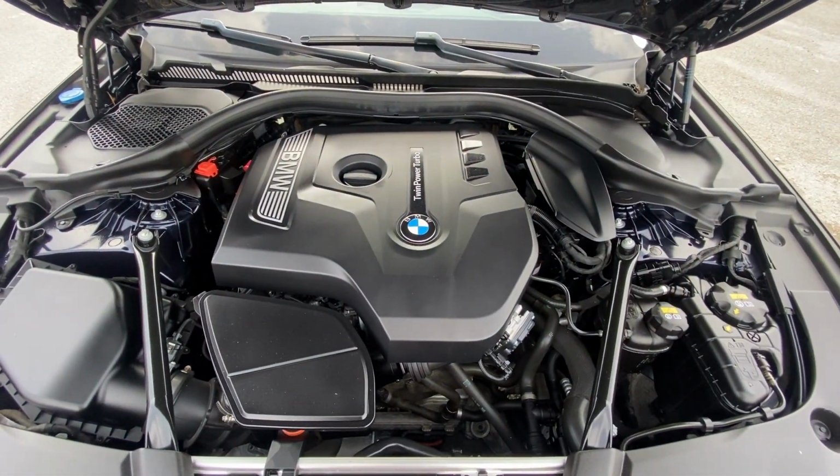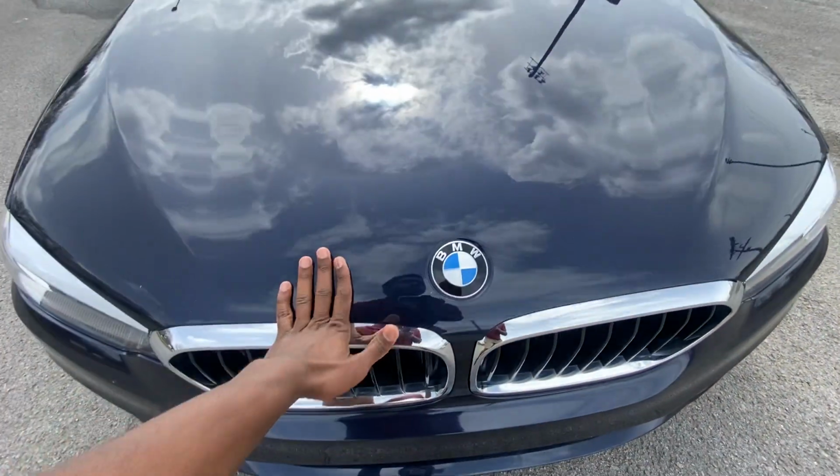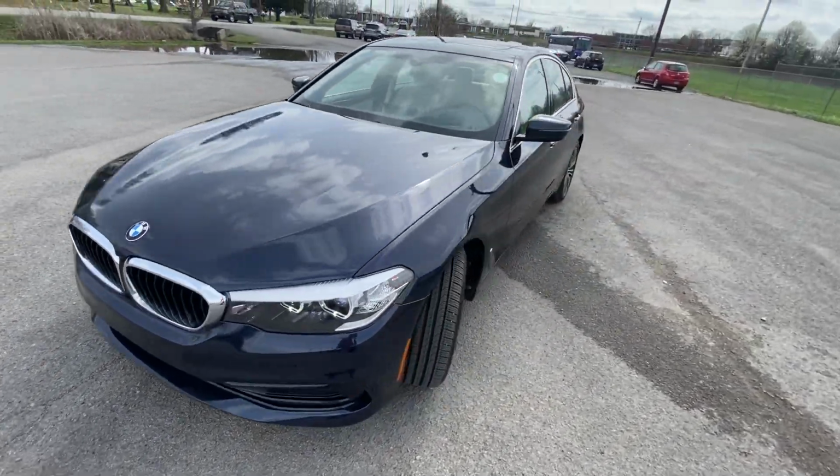But mostly covered up there is that twin scroll turbocharged 4-cylinder. Well, let's go ahead and hop in the driver's seat.